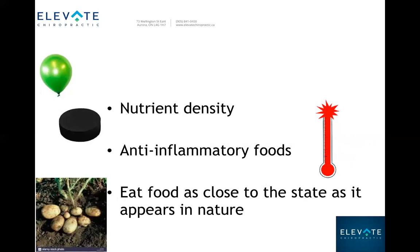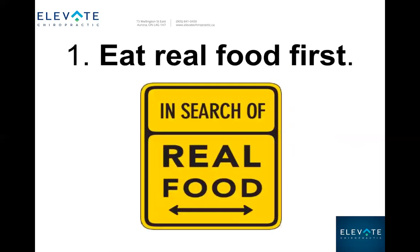Whereas the hockey puck, this would be smaller and more dense. This would be a high dense food. So if you look at grass-fed steak, chicken breast, those types of foods, green leafy vegetables are very, very nutrient dense and tend to be very anti-inflammatory. So one thing we encourage people to do is to eat food as close to the state as it appears in nature.